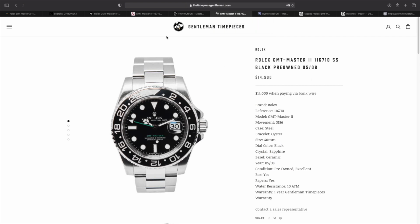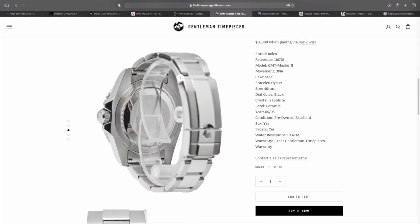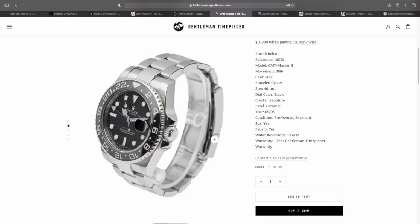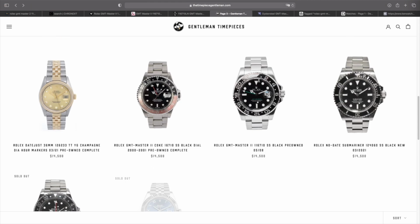Let's move on to Gentleman Timepieces. This is the only watch I found. 14 grand and a 2008 piece. Ideally not the one you want to get for investment sake. I mean, this watch is mostly the same throughout its production run. There's some small things that Rolex changed, but overall I think if you want to wear it, it shouldn't matter which year it is, as long as you're satisfied with the condition. But if we're talking just purely about values and them rising, then you want something modern and more recent.